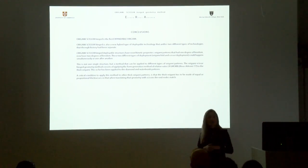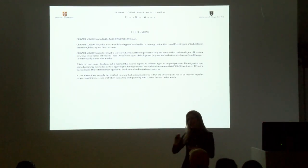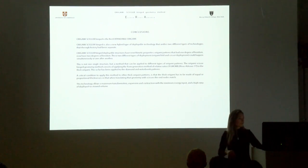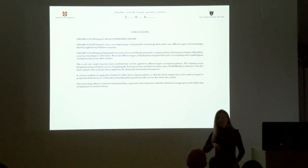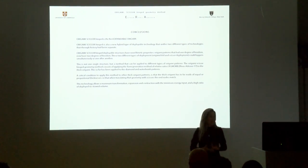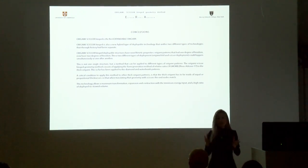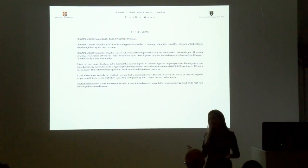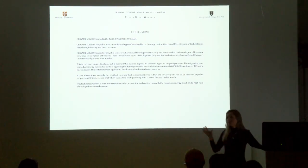Now, a critical condition to apply this method is that the thick origami has to be made of equal or proportional thicknesses. Therefore, this technology allows a maximum expansion and contraction with a minimum energy input, and it has a high ratio of deployed versus stowed configuration, and therefore it could be useful for aerospace applications or transportable or just simply transformable components in permanent architecture.